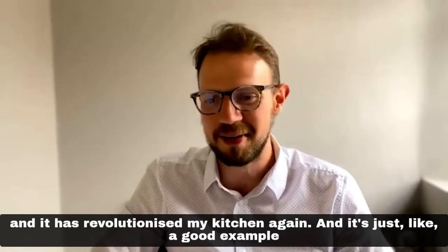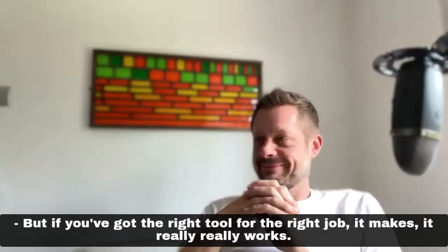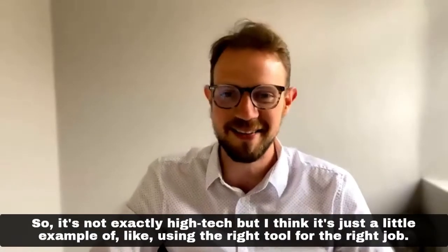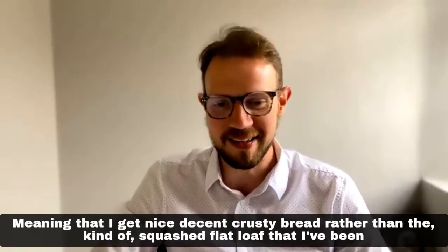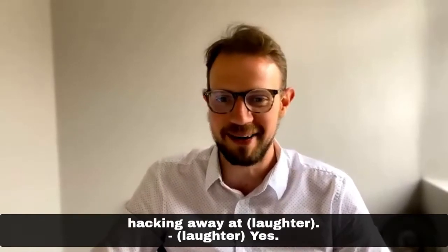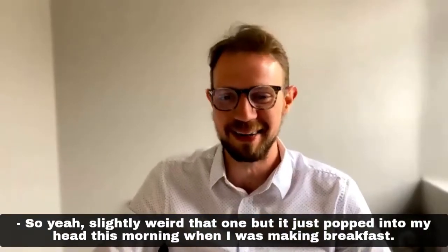And it's a good example of how you can make do with kind of okay wrong tools. But if you've got the right tool for the right job, it really works. So it's not exactly high tech, but I think it's a little example of using the right tool for the right job, meaning that I get nice, decent, crusty bread rather than a squashed, flat loaf that I've been hacking away at with a carving knife. So yeah, slightly weird, but it just popped into my head this morning when I was making breakfast.